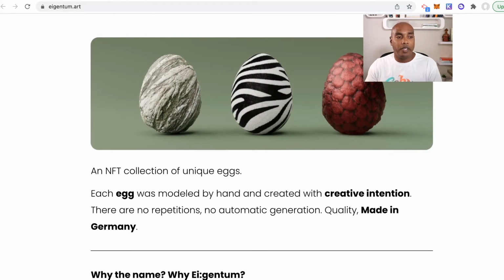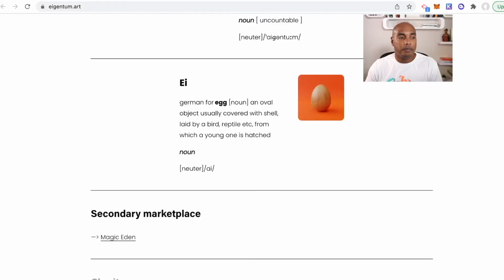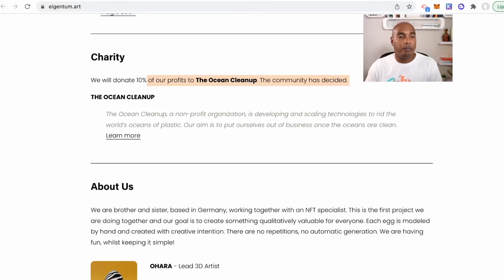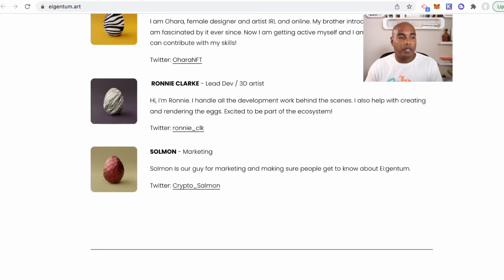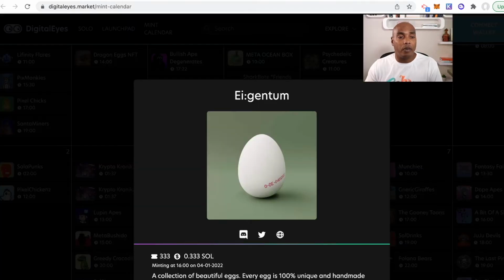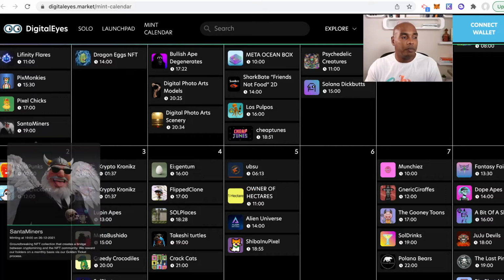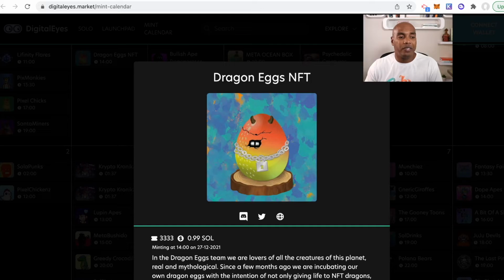It tells about the project, an NFT collection of unique eggs. Each was modeled by hand and created with intention. There are no repetitions, no automatic generation, quality made in Germany. All right. So it tells you here, we'll donate 10% of our profits to the ocean cleanup. The community has decided. It tells you who the people are, lead artists, marketing. So you can actually go in for all of these projects and read about them. Pixel monkeys, pixel chicks, dragon eggs, NFTs. Let's just take another one and look at it.